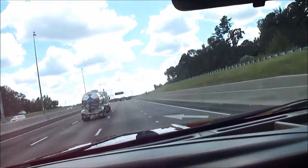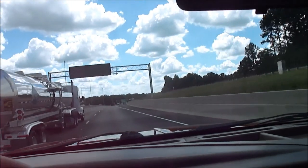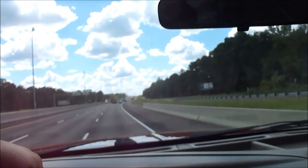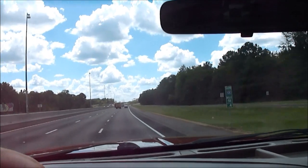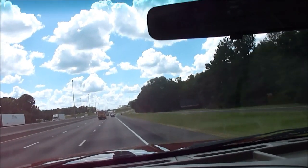You can see we're doing nearly 70 right now. Going just like it should. I just hit the cruise control. You see the little green cruise light came on over there next to the tach. Cruise works. I'm going to cut it back off. Windows work, locks work, all that good stuff works. So if you want to drive it home, you're welcome to.